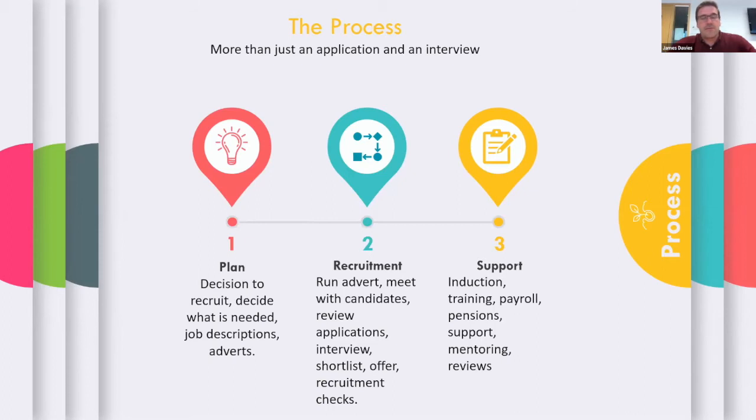We'll then go through the recruitment process. A recruitment process generally takes about 6 weeks, I would say, in total, from getting everything set up, running adverts, shortlisting, doing interviews, and then getting all of the recruitment checks in and done and everything. So there is a significant period of time to actually run through that process. And then once you've got somebody, you've obviously got to induct them, support them, get everything set up, payroll, pensions, and everything going forward.